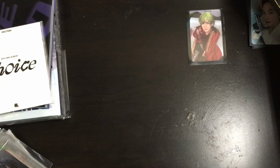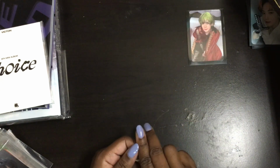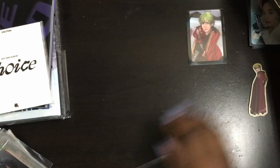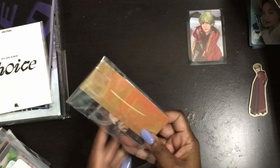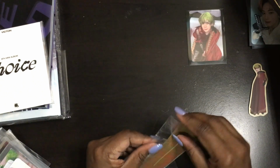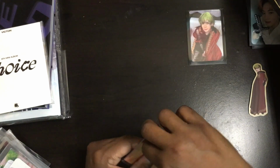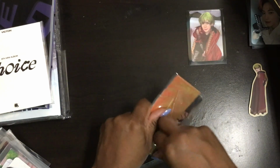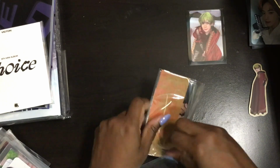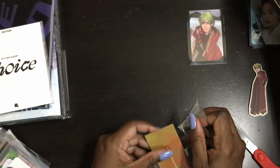And then the stickers. I have so many stickers. I really don't know whose sticker I have and whose I don't have, honestly. So here's Kingdom. This is Mujin. How do they tape this together? Yikes. Oh, okay, here we go. Scissors. I knew I would need scissors.